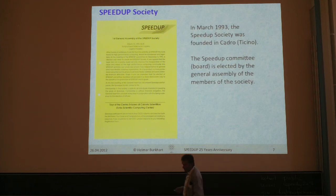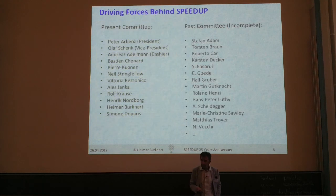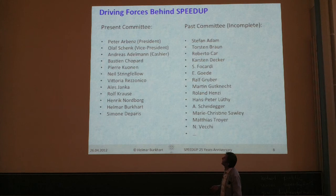We had then the society in '93, as Peter has already mentioned in the morning, and it's more or less also the task, financial situation, and to have voting for the board. And the board is the driving force behind. On the left side you see the current board, and I should have put a star to my left side because I left the committee and SPEEDUP is the only commission I rejoined.